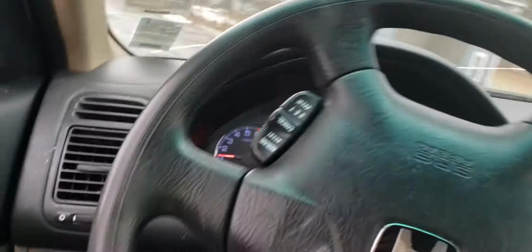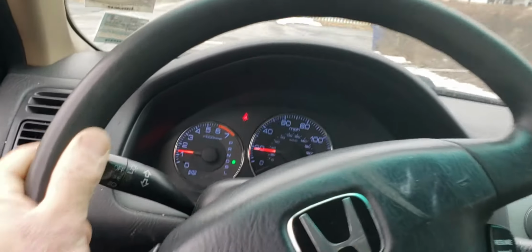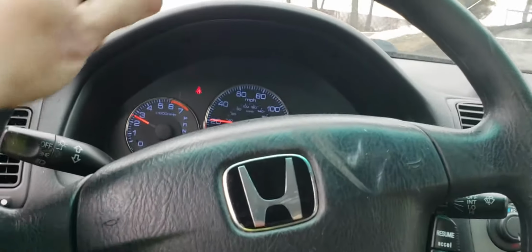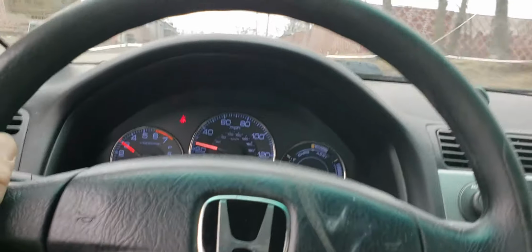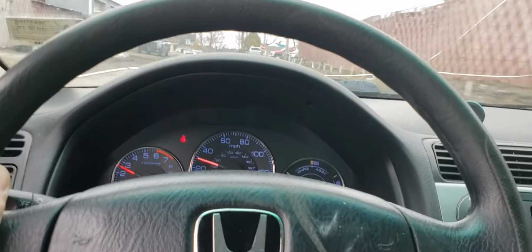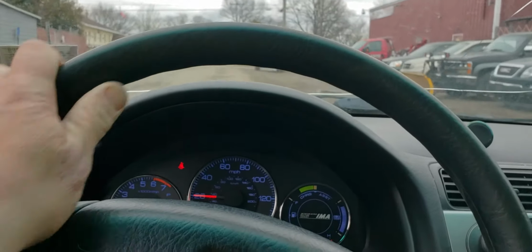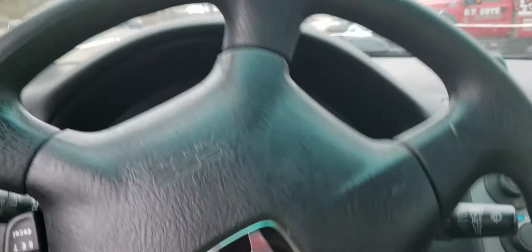Something is definitely going on with the struts. But the transmission seems like it's okay. It's not jumping around or anything. Motor mount's junk. I can feel that. But the hybrid system seems like it's doing okay. Oop, that's a big pothole. Okay.